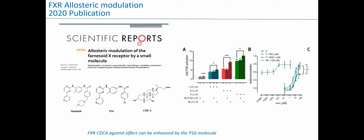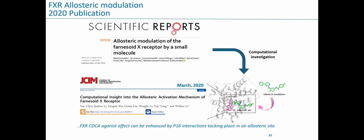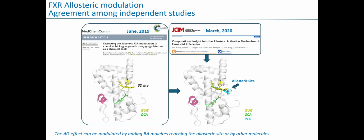So what is nice is that they found a non-competitive steroid compound able to potentiate, in this case, the effect of a full agonist. A few years later, another group used this data to perform some computational studies. And what they found is that P16 was compatible in the binding within the S2 site. So further confirming the possibility to occupy this allosteric site by glucosterone to have an antagonism effect or a potentiating effect given by this P16 compound. And if you see here, we made a superposition of the glucosterone site and this P16 disposition, and they are quite overlapping.